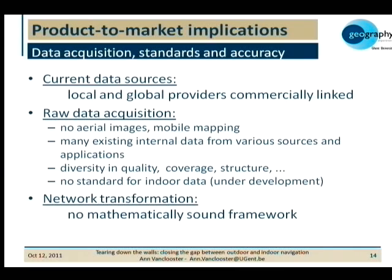For the raw data acquisition, we cannot use the outdoor acquisition techniques, so no aerial images or mobile mapping vans indoor. But we have to realize that we already have so much information from our indoor world. We have CAD plans, we have CityGML models, very complex 3D models from various applications. The problem there is that there is such a diversity in the quality and the coverage. Every source is different, scale level, the data structure, so it's not so easy to integrate the information we have in a very structured way. And there is also no standard for indoor data, although in Germany people are thinking of doing that.